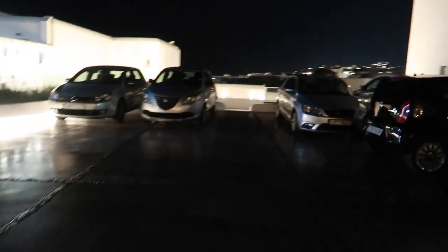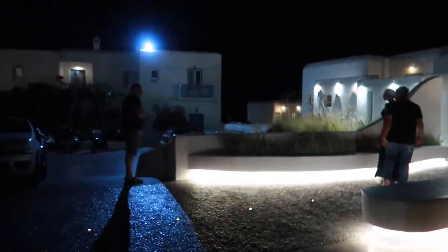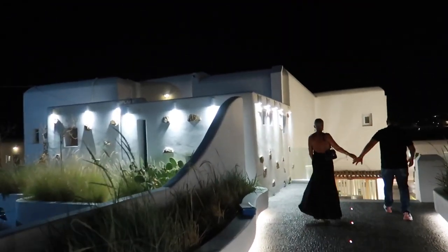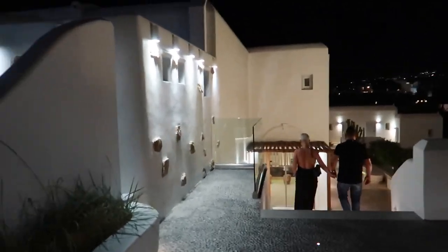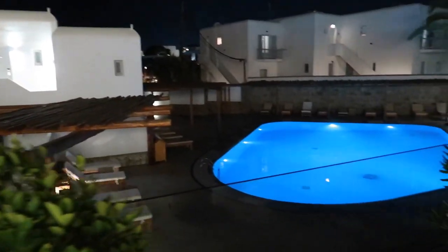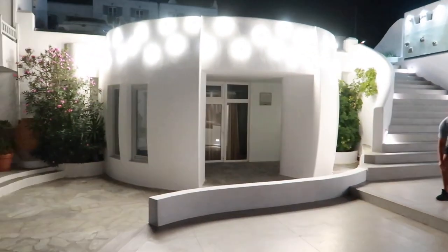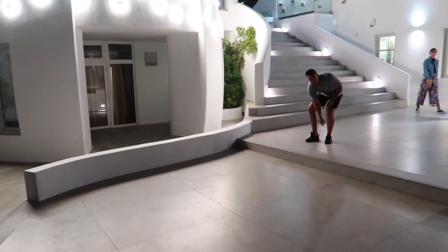I don't know how we get in here. Sure, we'll go this way. Oh, this hotel's so cute. I like this one. Yeah, because here's their pool. I can't wait to come here and swim in the pool. Are you struggling? Huh? I said, are you struggling?